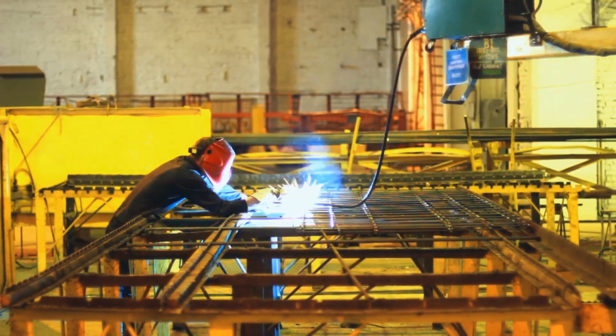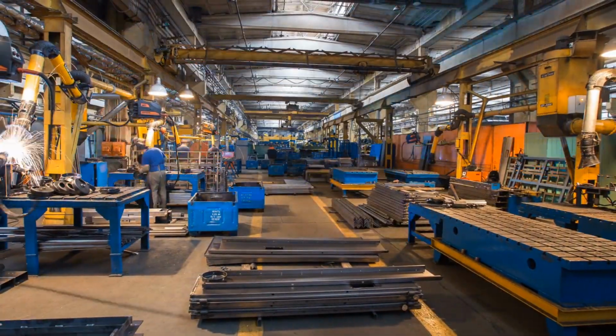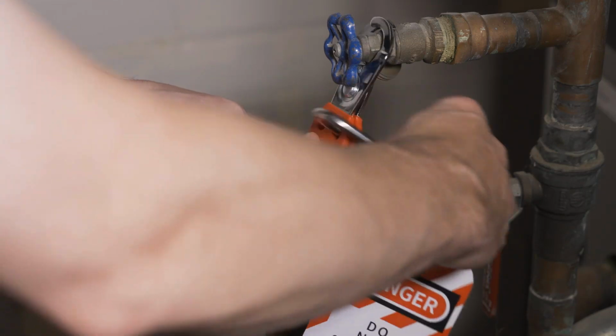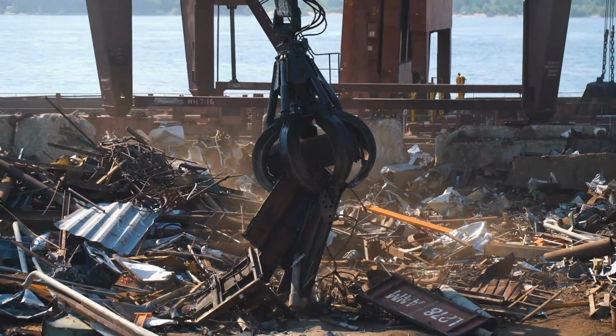Factories are noisy places, but if you're a factory manager or executive, the sound of a well-running assembly line is music to your ears. You don't want to hear the quiet of expensive, unplanned downtime. You also don't want to hear the sound of ruined raw materials being tossed onto the scrap heap, and you definitely don't want to hear from dissatisfied customers who spot quality issues your team missed.